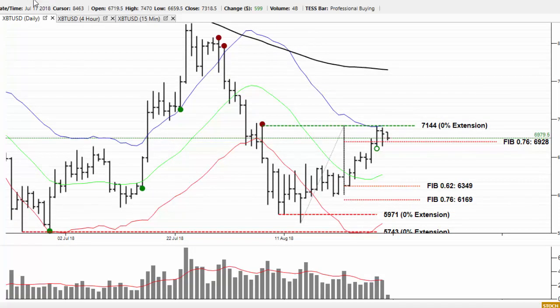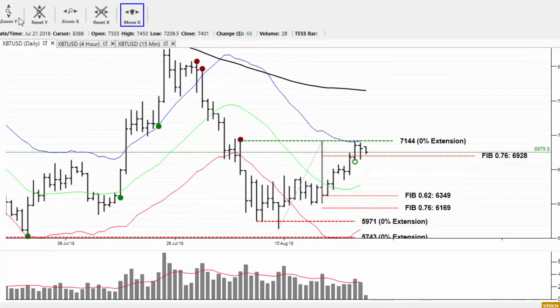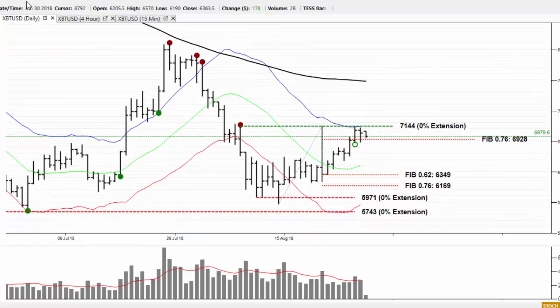Right, that's about it for a quick roundup of the markets for yesterday, seeing what news we get regarding Brexit today, and what effect that has on the pound. The Dow heading into the weekend for the Labour Day celebrations, and Bitcoin showing a bit of weakness for the last couple of days as the market hits that manipulated high that we saw at 7,144.